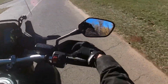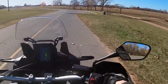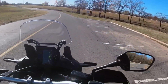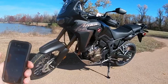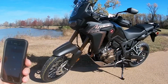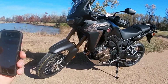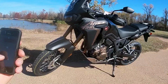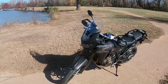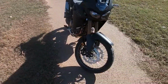Got the handguards from the factory. You got all the bells and whistles you need on this sucker. Woo! Alright, so on this bike we're getting a 998cc liquid cooled Unicam 4-stroke parallel twin engine. It's got a lot of power, multiple wet clutch, electric start, 6-speed transmission. Man, that 6-speed was awesome. Woo! That thing hauls balls.